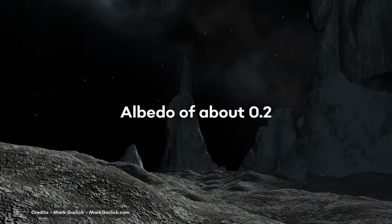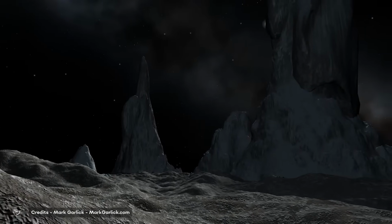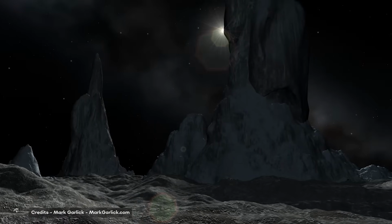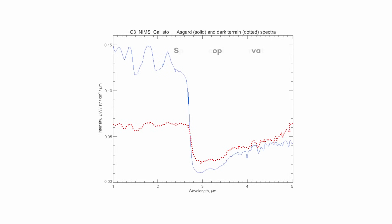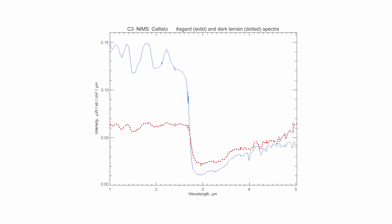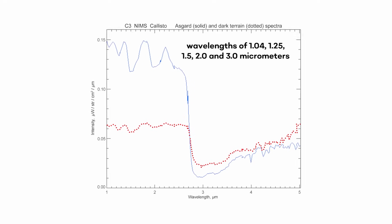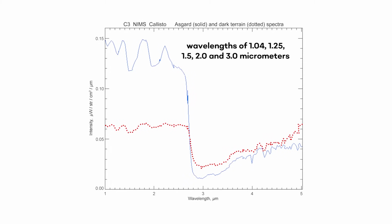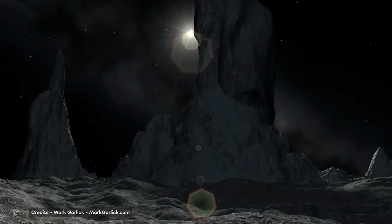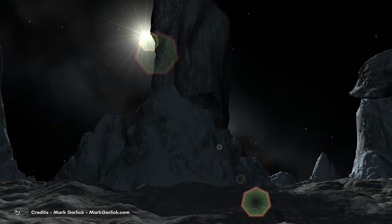Callisto's surface has an albedo of about 0.2, that is, it reflects 20% of the sunlight it receives. The surface composition is believed to be substantially similar to that of the rest of the satellite. Spectroscopic observations in the near-infrared revealed the presence of water-ice absorption bands at wavelengths of 1.04, 1.25, 1.5, 2.0, and 3.0 micrometers. Water ice appears to be ubiquitous on Callisto's surface, with a fraction of the total mass of 25 to 50%.